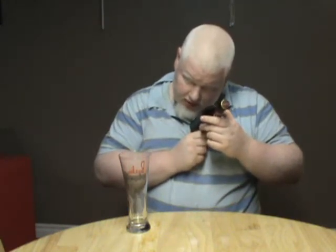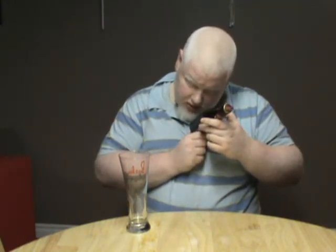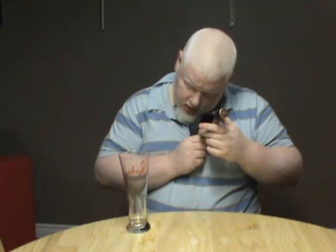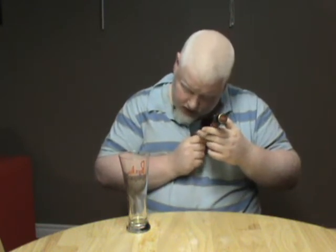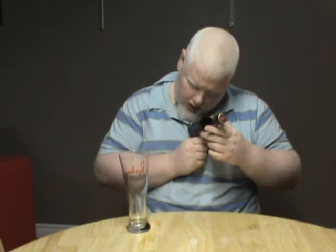Mill Street Belgian Wit. Belgian White, Belgian Wit. It's a flavored wheat beer. 5% alcohol. On the back here, Mill Street Belgium style wheat is an unfiltered, refreshing beer made with a unique blend of ingredients. The resulting cloudiness gives rise to the term wit or white beer. Ingredients: water, pale barley malt, wheat flakes, dried orange peel, coriander, and hops.